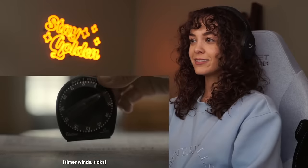Crossword puzzle. Oh, you time yourself? What if you don't perform fast enough? You're disappointed? That's kind of crazy. Why do we gotta make this stressful? Why can't we just have fun with a crossword puzzle?